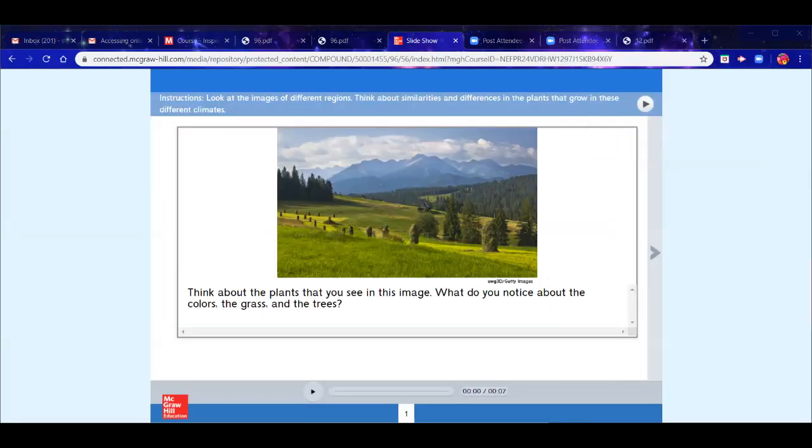All right, we're going to look at the images of different regions and think about similarities and differences in the plants that grow in these different climates. Think about the plants that you see in this image. What do you notice about the colors, the grass, and the trees?